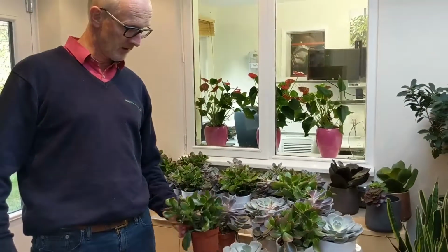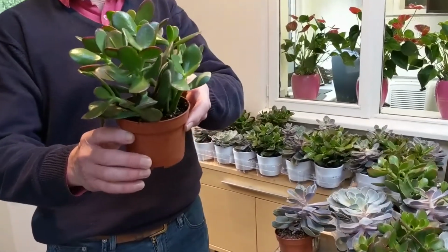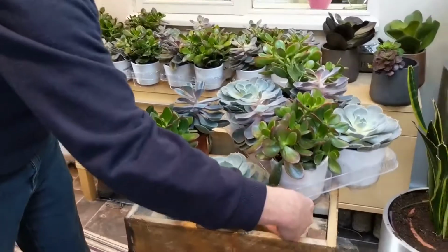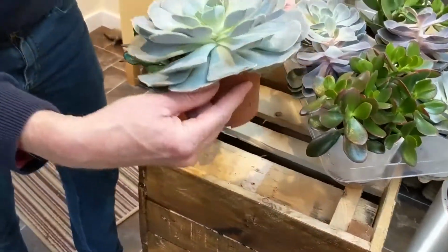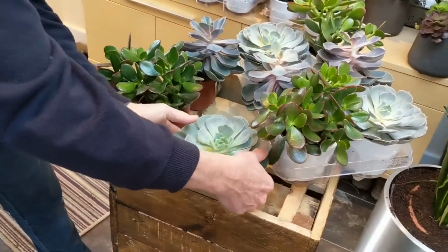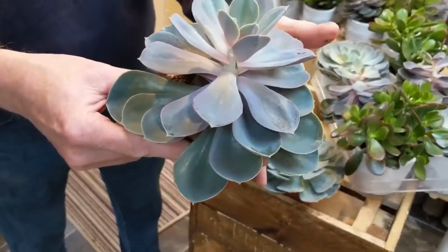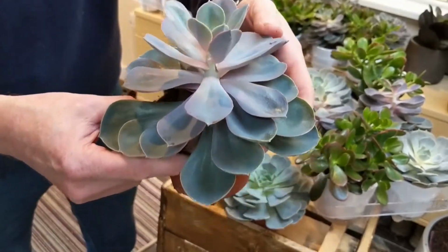The ones I've got here. This one's a Crassula portulacea. And these two here are Echeverias, which are absolutely stunning, aren't they? This one's an Echeveria pollux. Isn't it beautiful? And this one here is another Echeveria, an Echeveria Perle von Nürnberg. How about that for a name to conjure with?